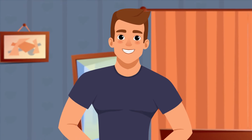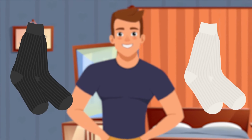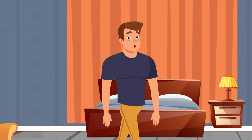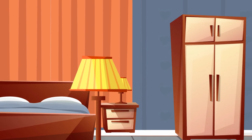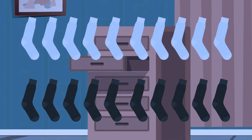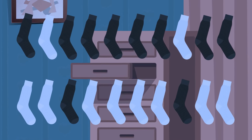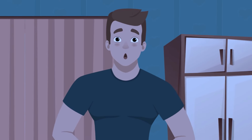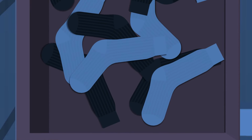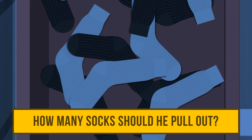Eric wears either only black or only white socks. One morning, he was in a hurry, getting ready for an important meeting with new partners. Suddenly, the power goes out. The guy has 10 white and 10 black socks in his drawer, but all of them are mixed. He doesn't want to look silly at work wearing different socks. If it's completely dark in the room and Eric can't see anything, how many socks should he pull out of the drawer to get himself two matching ones?